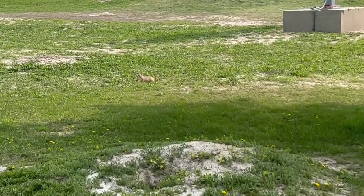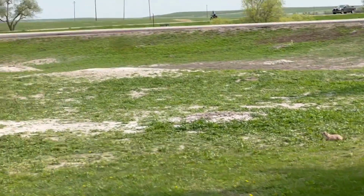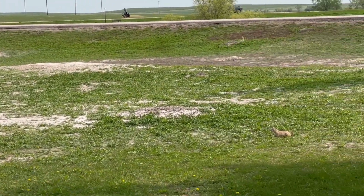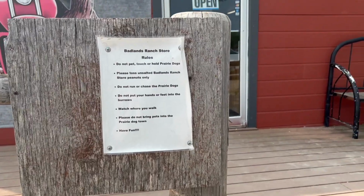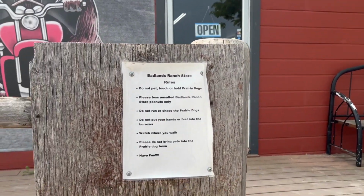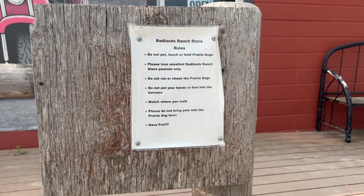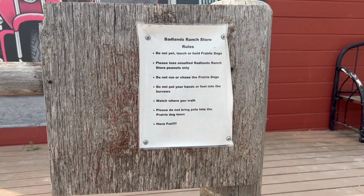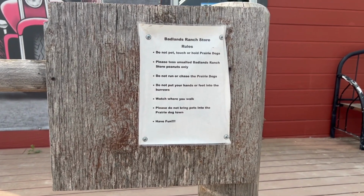So right now I'm standing right next to the van in the parking lot, and there's a prairie dog right there. Like there's the buffalo I walked past, and there's a prairie dog. Oh, this is amazing. So actually there is the ranch store where they sell prairie dog food, and you are allowed to feed the prairie dogs, but you can't pet, touch, or hold them. You can only toss the food to them. Can't run or chase. You don't touch the burrows. Obviously watch where you're walking, and no pets allowed.